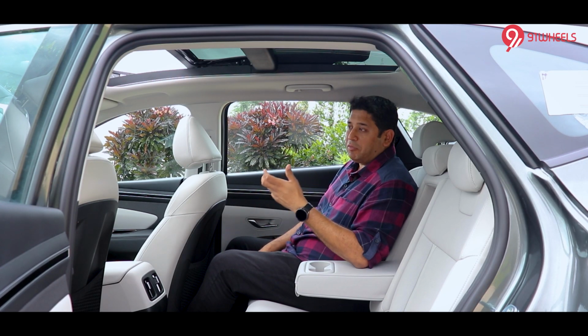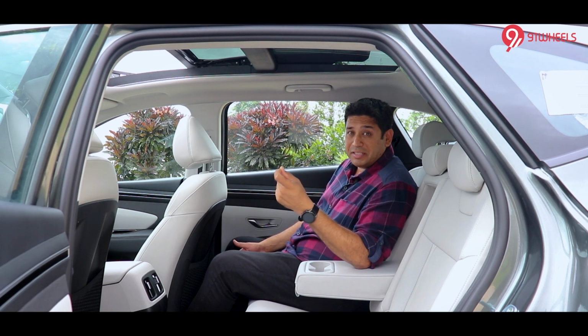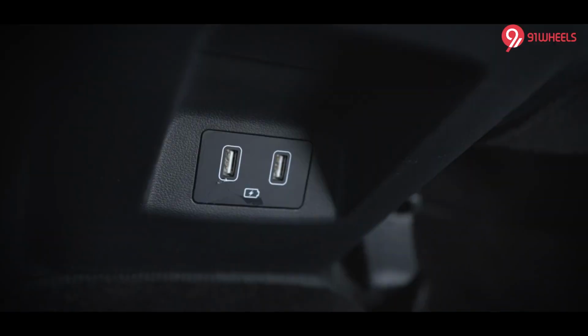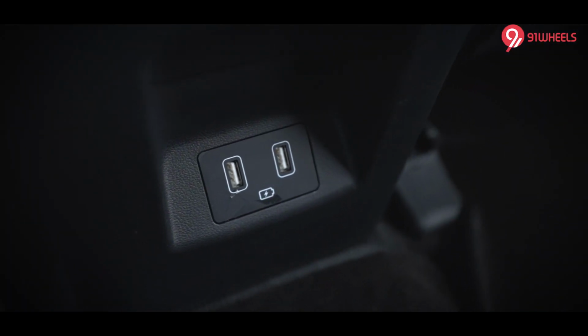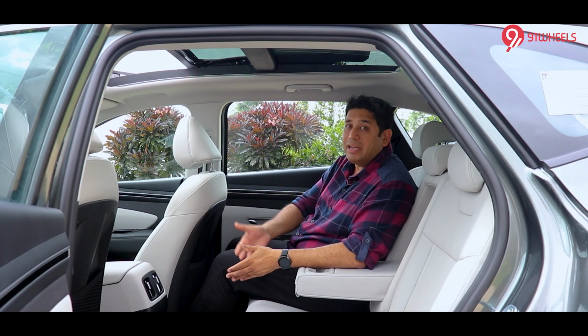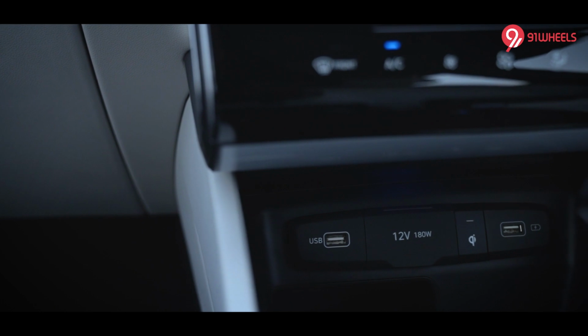Most people of this category have high-end smartphones, and that means the wires are of C type, and this is missing on the charging outlets at the back. These are normal USB charging outlets, but you need to have C type also coming in over here. The same thing is also missed on the front charging outlets. Again, both are USB types.